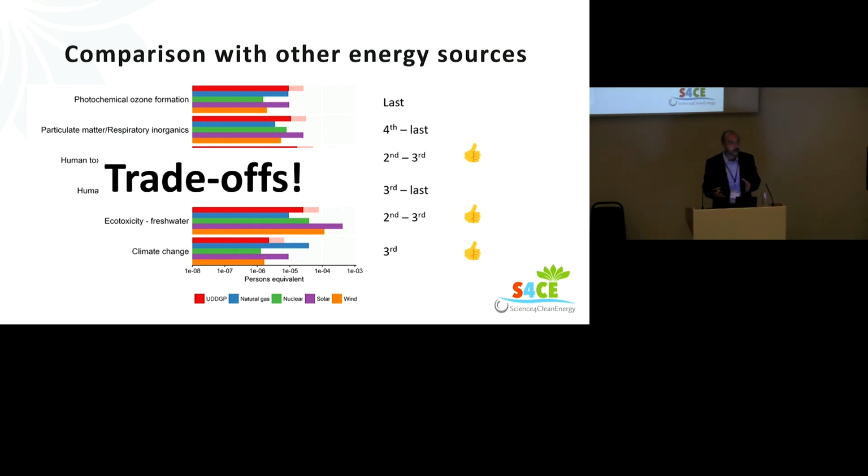So every time the decision maker takes a decision, right, they have to consider these trade-offs and then weigh them, and on this basis make the decision. And that's why life cycle assessment is such a fundamental and powerful tool.